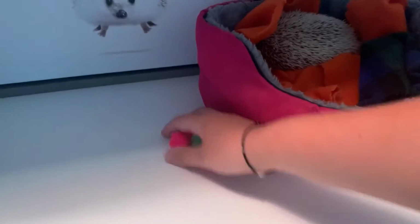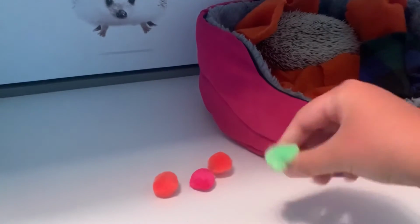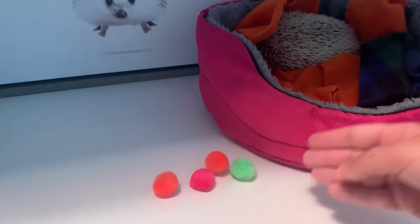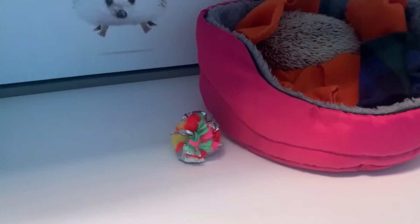Some hedgehogs will play with Pom Poms by themselves. Dean isn't really interested in that. Some hedgehogs do like to push them around and chew on them. Again, with ones these small, I highly recommend using them only when supervised. There are some bigger Pom Poms you can find. I don't have any on me, but those you might be able to leave in their cage, although I'm not sure. That would really depend on your individual hedgehog and if they like to play with their feet and body or with their mouth. So another toy that relates to this is a Pom Pom Scrunch Ball.